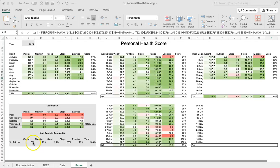So you're going to want to fill this out as well. I recommend assigning a 20% weight to each of these 5 categories to start with, and that will sum to 100%. All of the weights will have to sum to 100% for it to work. And then you'll notice here, for myself, I assigned 0% to the weight category and 25% to the other 4 categories because I'm not really trying to lose weight or gain weight at the moment. And so I decided to focus more on the other 4 categories.